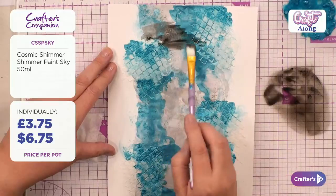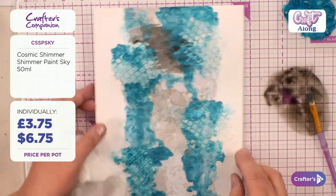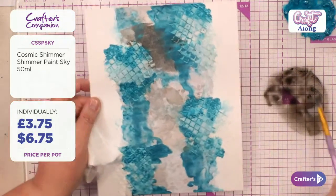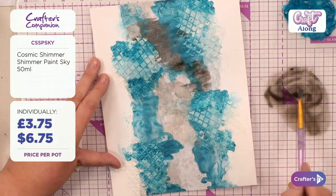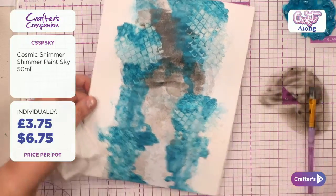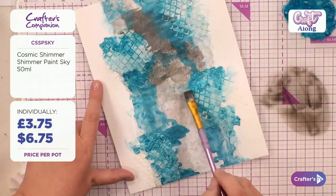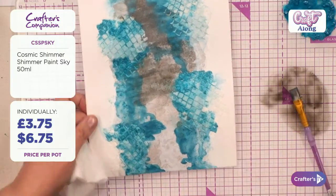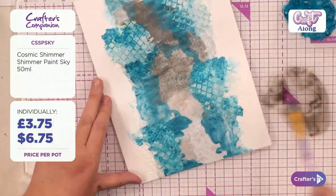And again, no skill involved. I'm literally just popping it through the middle, and I'm going to do the same again. I'm just going to spritz it down just to get it moving. And it's not got the same viscosity as the paint, so it won't move quite as much as the paint did, but it will just literally make it more movable. Okay, so you can wet the paper first if you wish.